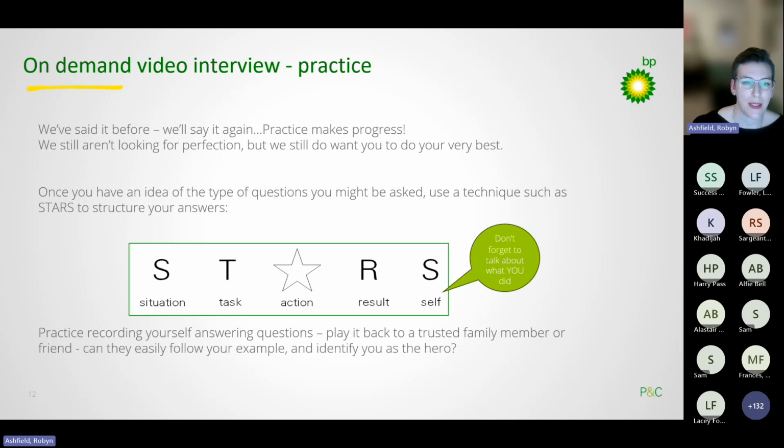And again, practice makes progress. So practice recording yourself answering some questions. Again, you can Google some questions. You'll get lots of examples. Practice recording yourself in 2 or 3 minute slots. You can play it back just to yourself if you're not comfortable with someone else, or to a trusted family member or friend, and you can ask them if they can follow your story, if they can identify that you were the hero.